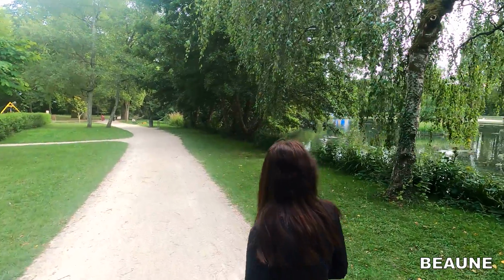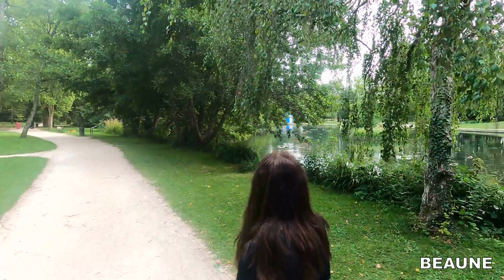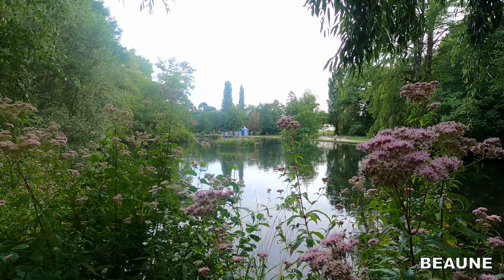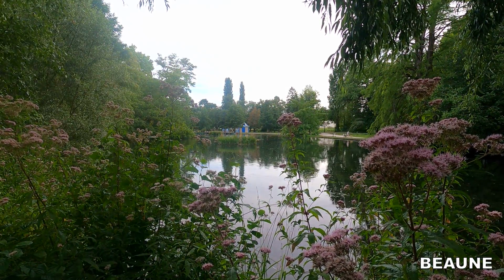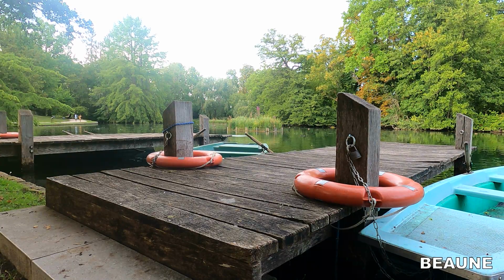Beaune has a nice little park just out of town. It has a beautiful lake where you can rent these rowboats.